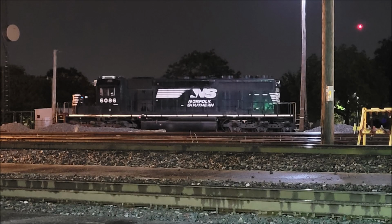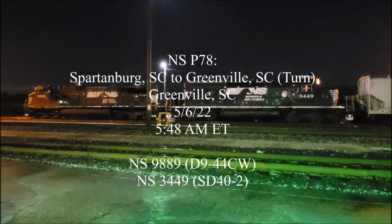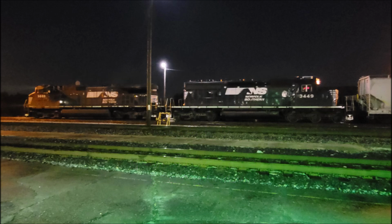It is the morning of May 6th, 2022, and I am sitting in the Greenville, South Carolina Amtrak station waiting on Amtrak train number 19, the southbound Crescent. Before Amtrak 19 got to Greenville, NS P78 came south into the yard. Leading was NS 9-40-C-W number 9889 and NS SD40-2 number 3449.